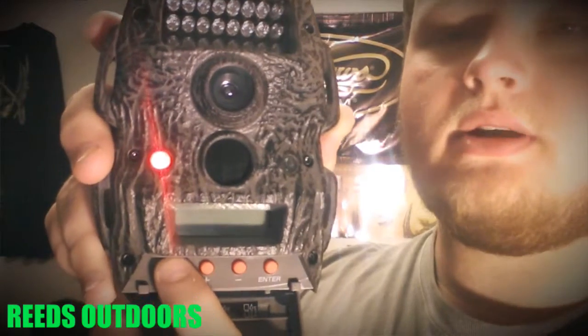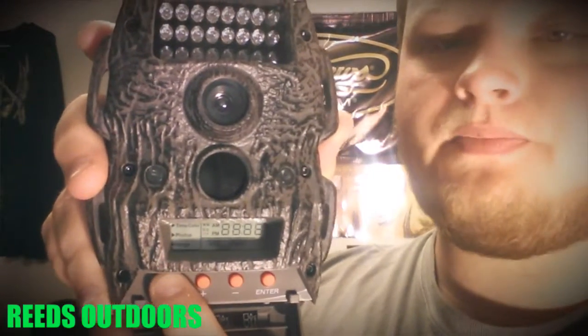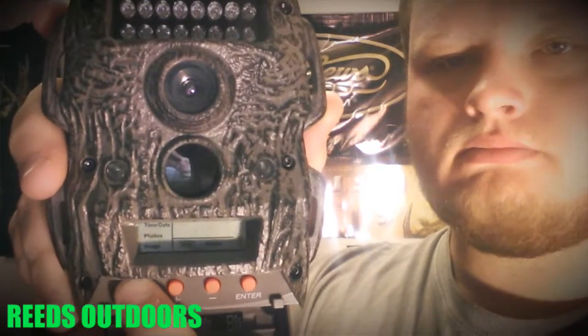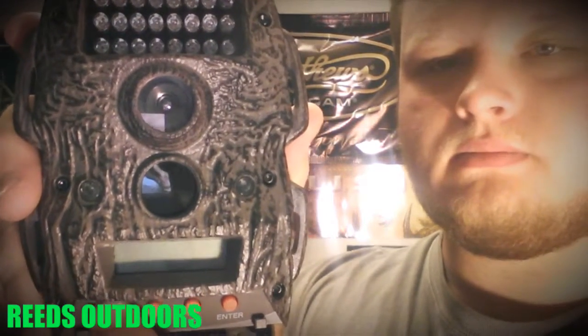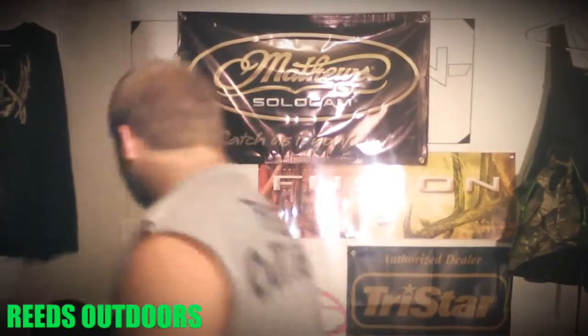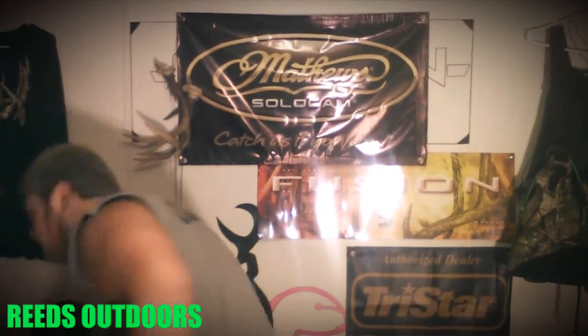But to turn it off, just hold the power button down. Just hold it down and she should cut off. There we go. See, she cuts off. Just hold the power button down, notch these in place, and you're good to go. So that was the new one I got there today.